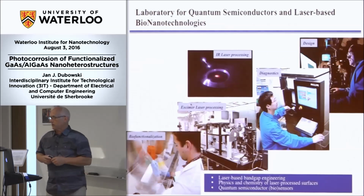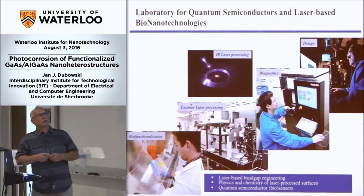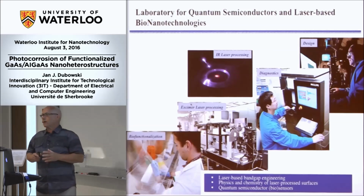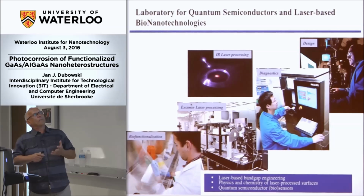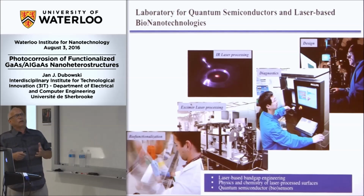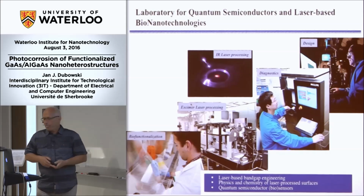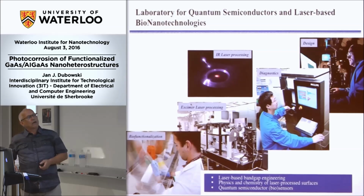Since I joined the university in Sherbrooke, I have been involved in developing infrastructure involving application of lasers for processing of materials. And I would summarize this in three directions: laser-based bandgap engineering, physics and chemistry of laser processed surfaces, and quantum semiconductor biosensors. So today, basically, what I would like to focus on is talking about this third domain of my activities.